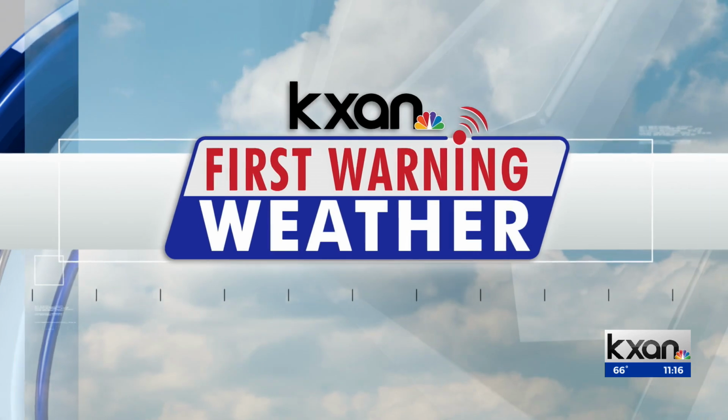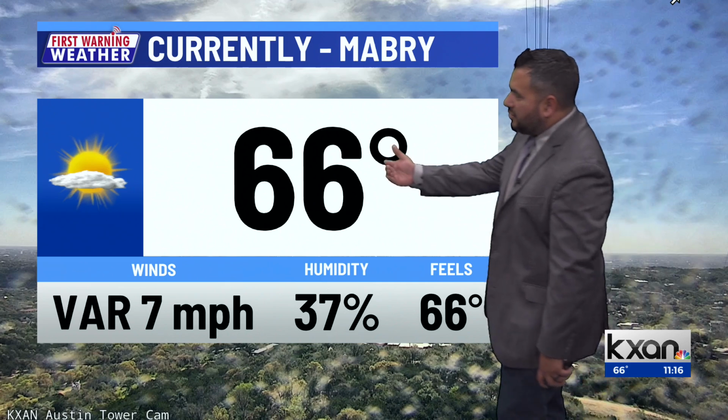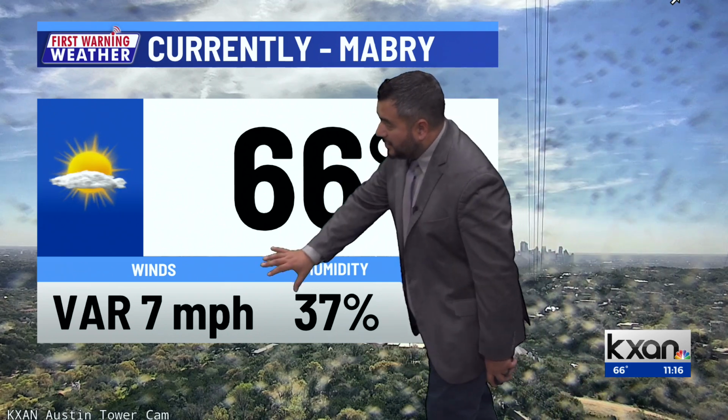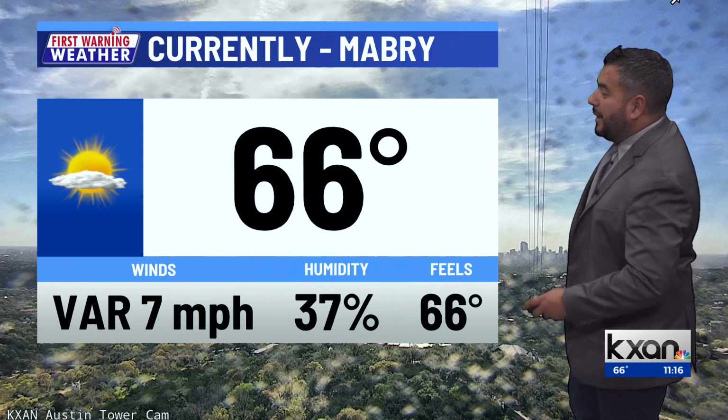Themselves looking great, even though we do have that red flag warning. And in fact, let's take a look at our current temperatures right now. 66 degrees out of Camp Mabry. Winds coming in at around 5 to 10 miles per hour. They're already starting to pick up just a bit more. Remember, we have to see a lot of these conditions really start to ramp up, including the wind. So even though regular wind speeds are 5 to 10, wind gusts are already starting to pick up in many spots.